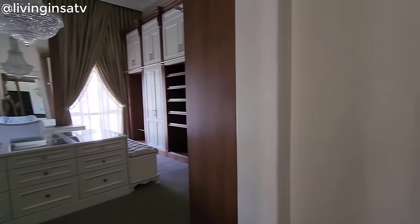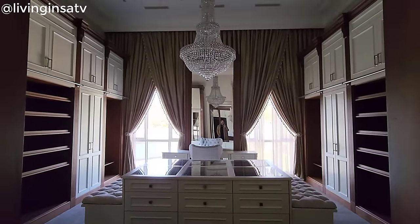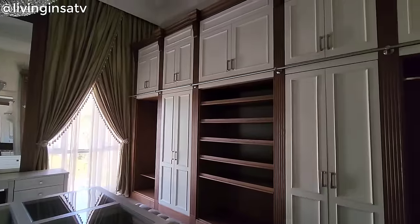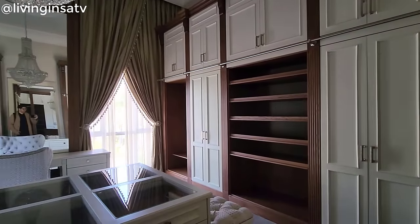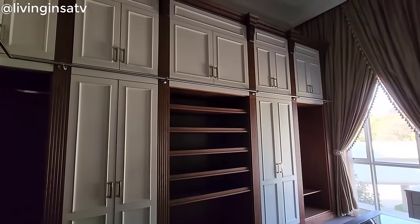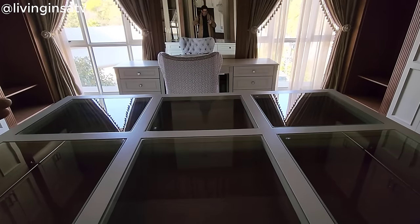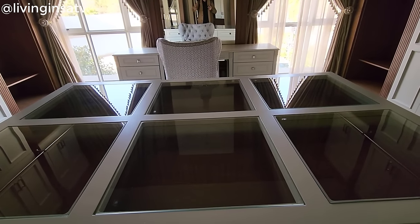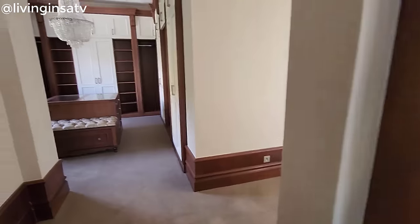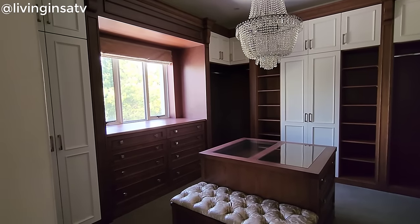And there you go, guys. This is a woman's dream. Look at this walk-in closet for a lady. This is massive. Look at this. Imagine the amount of clothes that you can put inside this wardrobe. Can you even imagine this? The ladies put the jewels, anything. You've got your makeup table in front. There you go. Now we're going to the men's side. Nice, simple, straightforward. Love it, love it.